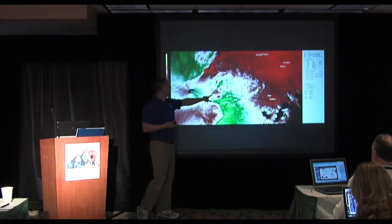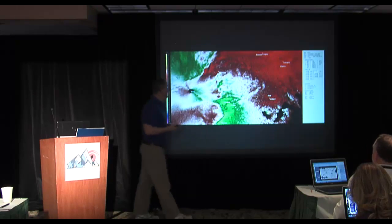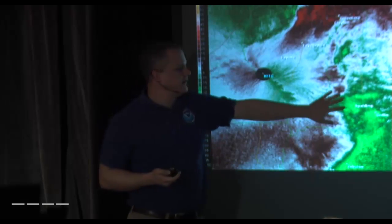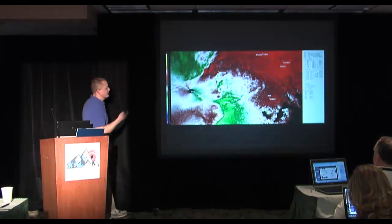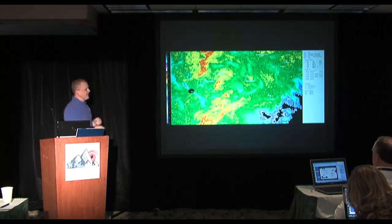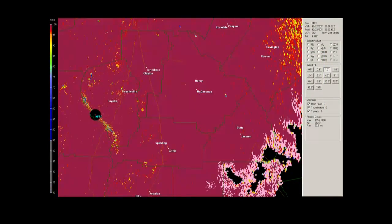So we have debris here, and we go. Let's see, how much later in time do we go? Yeah, the next scan, that signature is still there in velocity, but there's the tiniest bit of shear left over from the original circulation. There's your reflectivity again. It's heavy rain everywhere. You're not going to see these things. You're probably not even going to see the debris necessarily. But now you can see the elevated debris.